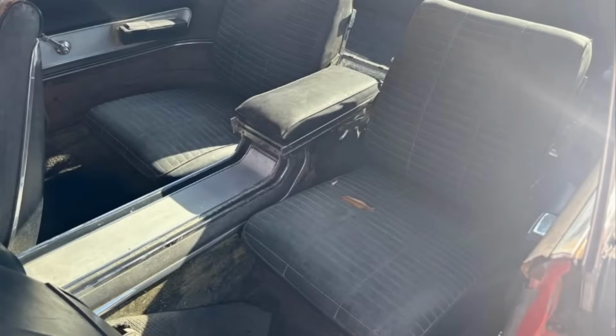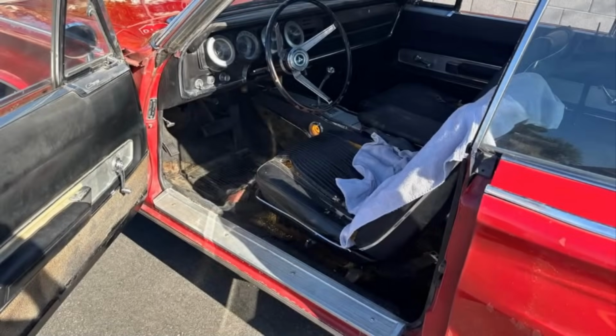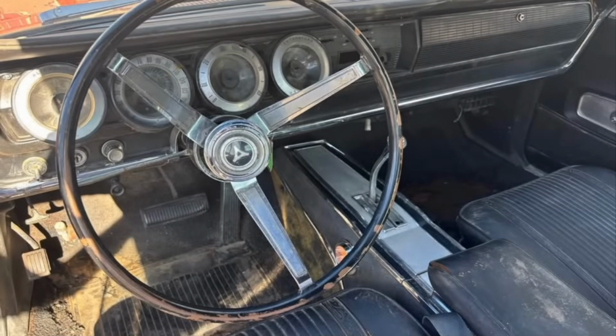The factory 383 big block is a desirable and respected engine in the Mopar community, offering strong torque and the unmistakable sound of classic Dodge performance. An automatic transmission adds to the ease of driving and is a correct match for the factory setup, preserving the car's original configuration for collectors or purists.